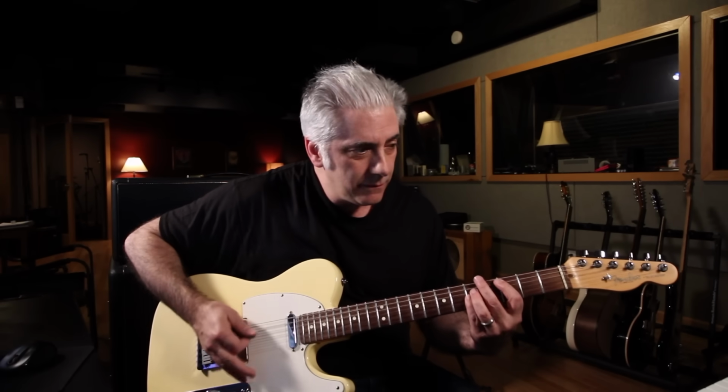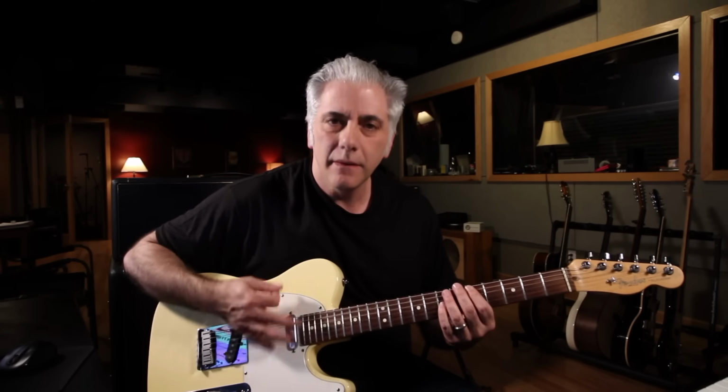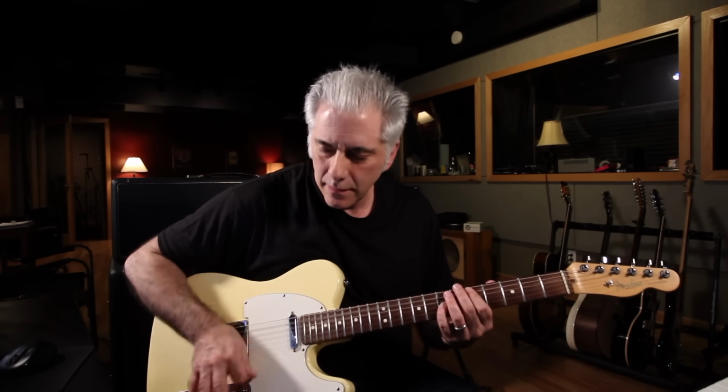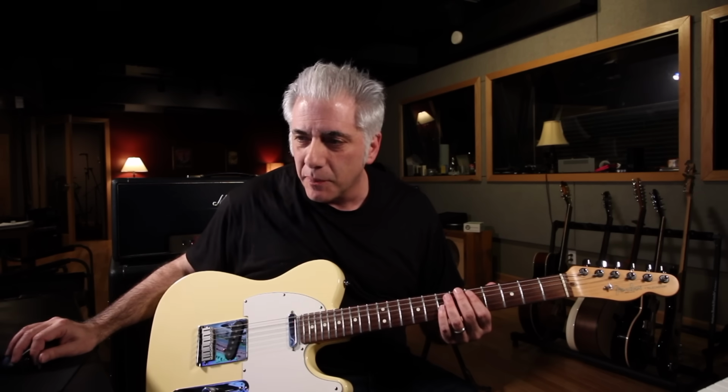So the guitar builds up over the hook line like this. And then. So it does that a number of times. Then the guitars come in with this muted part.